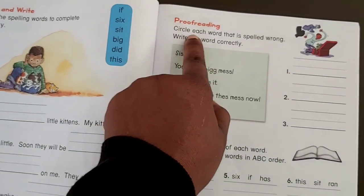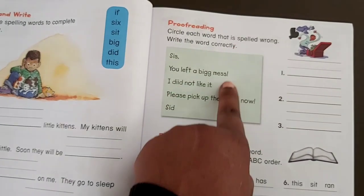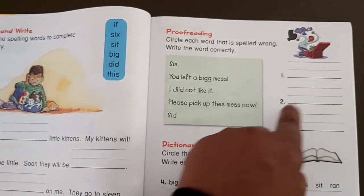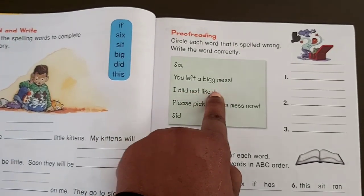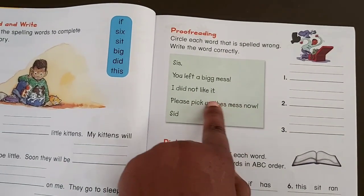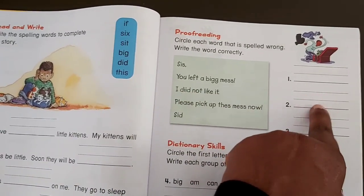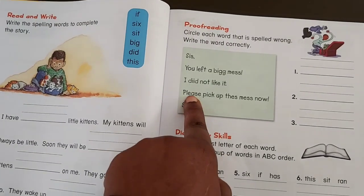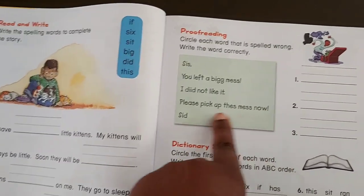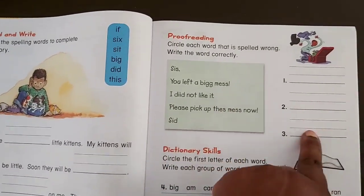Circle this. It says circle each word that is spelled wrong. Write the word correctly. Big is incorrect. Circle and write correctly here. I did not like it. What is incorrect here? Is this how you write did? No. Write correctly here and circle this. Please pick up this mess now. Is this how you write this? No. Circle and write correctly here.